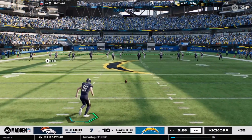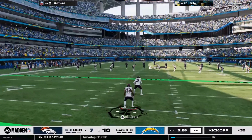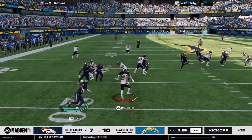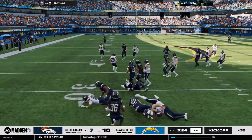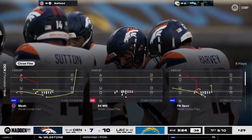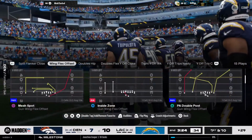Both teams ready to go once more as the kick's away. McLaughlin now on the return. And they'll bring him down just shy of the 30-yard line. The Broncos take over 1st and 10 at their own 29-yard line.